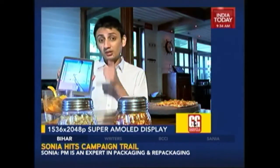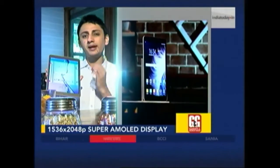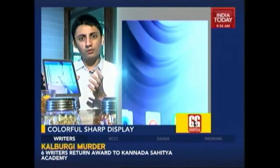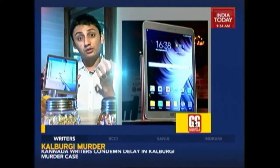On the front, this display has got a 2K resolution. It's an 8-inch display and it's beautiful. You want to play games? They're going to look wonderful. You want to play video? It's going to look really awesome. And yes, if you want to get work done, it's going to be really sharp and crisp.